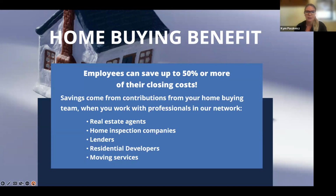So this is a myth that we really want to dispel. Using these benefits, you can achieve significant savings on your closing costs, and these savings come from your home buying team. Your home buying team consists of your real estate agent, home inspection companies, lenders, residential developers, moving services. The savings come from our network partners. They do not come from Coastal Housing. So you want to see who's in our network so that you can save some money.